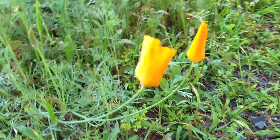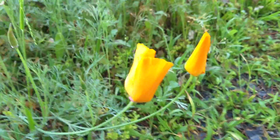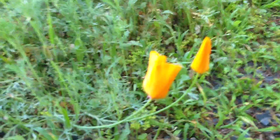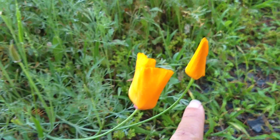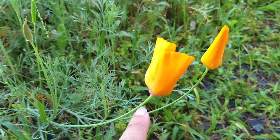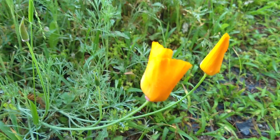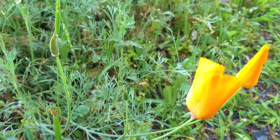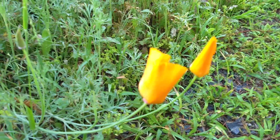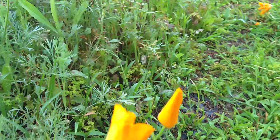And the poppies, let's peruse back around here to see the poppy. The poppy in the morning time is tight, just like that. And then as the day progresses, it will start to open up. The California poppy, you need to let it die, basically, in order for it to reseed for the following season.